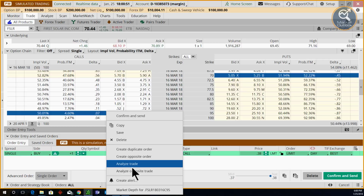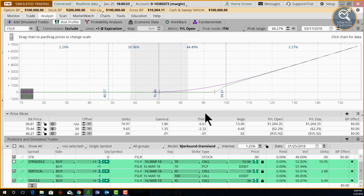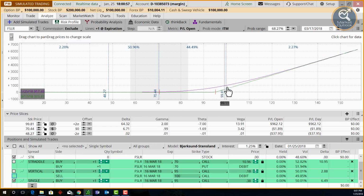Now, if I just bought the call option by itself, we get a similar return. So the 95 call option, if I just bought that, my loss would be $38 here. But you can see if I get to 100, my reward is about $450. See the green number in the bottom left corner of the screen? It's about $456, $460 in that area. But you notice that costs twice as much as doing the vertical.